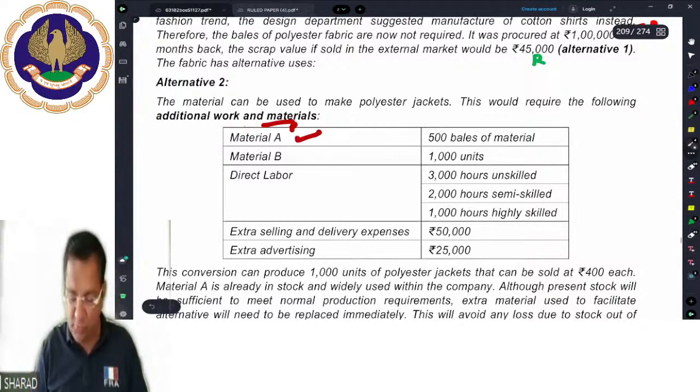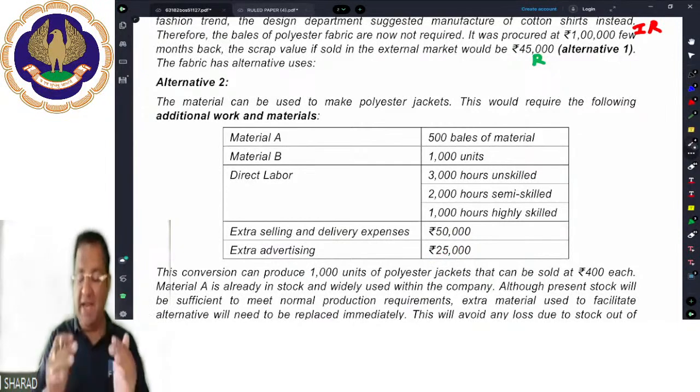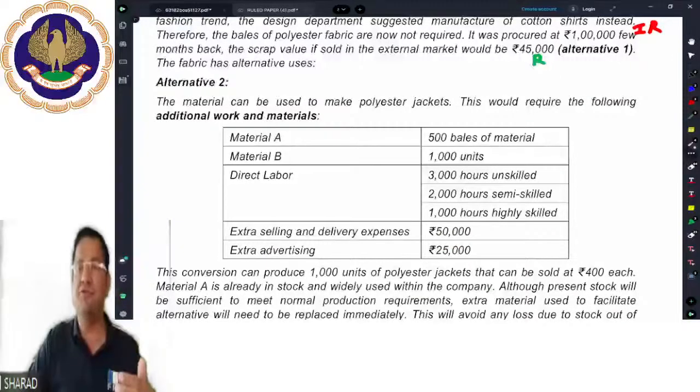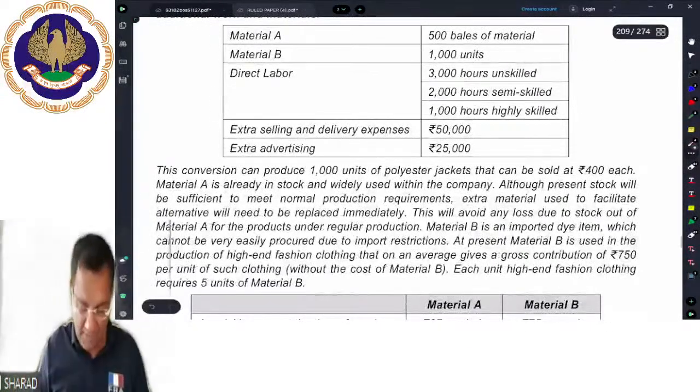Material A will be required, 500 quantity. Material B, we will need 1000 quantity. Labor, unskilled, semi-skilled and highly skilled, will be required. Extra selling and delivery expense will be there. Extra advertisement cost will be there. So these are the additional work and material if we want to utilize that polyester fabric to make a new product, that is the polyester jacket. So first let's talk about material A and B.